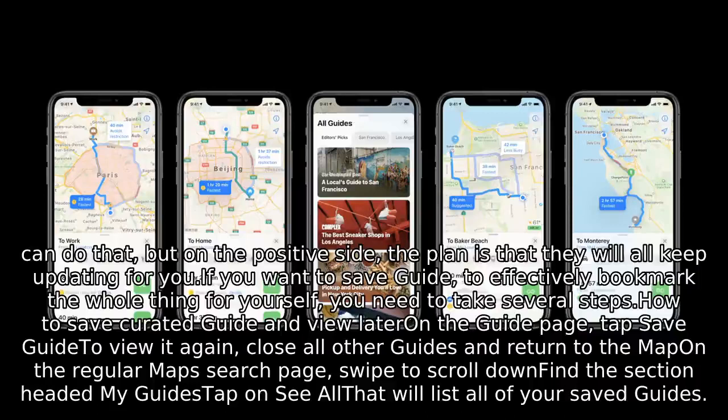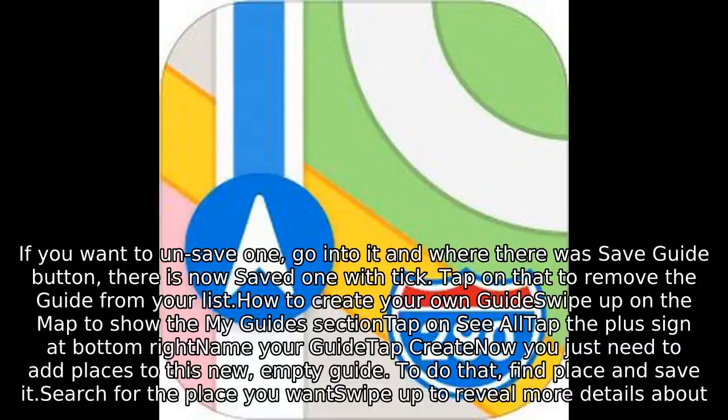How to save a curated guide and view it later. In the guide page, tap Save Guide to view it again. Close all other guides and return to the map on the regular Maps search page. Swipe to scroll down, find the section headed My Guides. Tap on See All. That will list all of your saved guides. If you want to unsave one, go into it and where there was a Save Guide button, there is now a Saved one with a tick. Tap on that to remove the guide from your list.